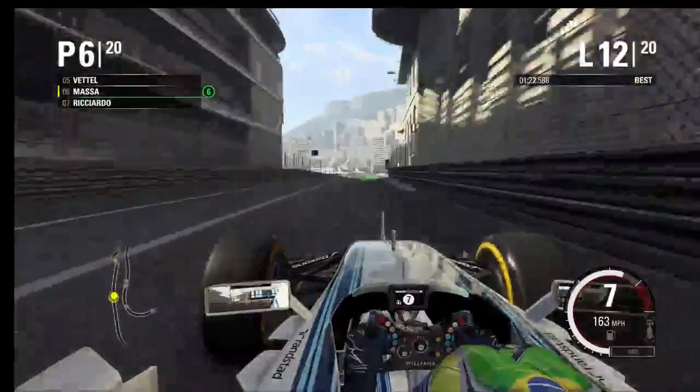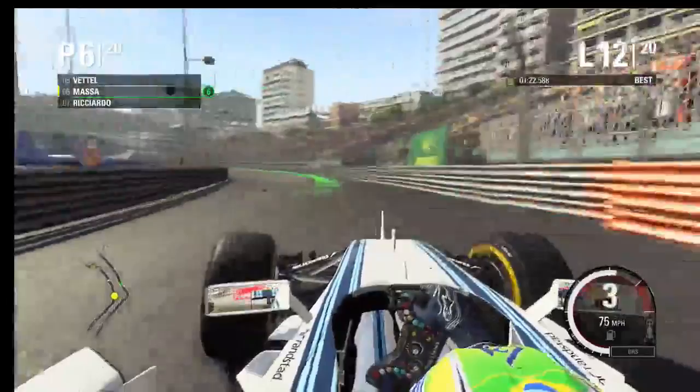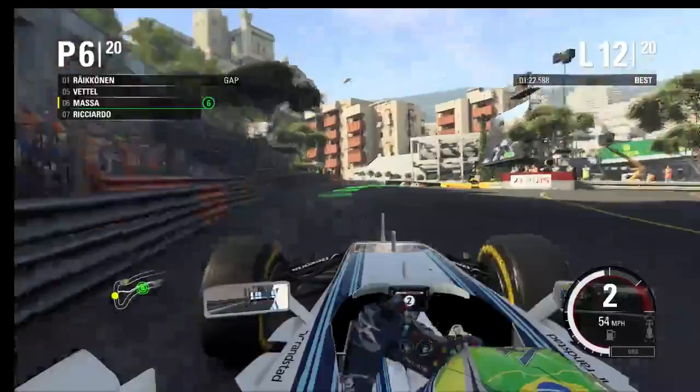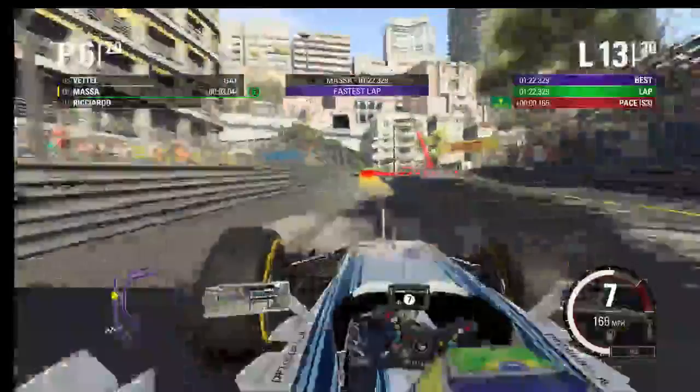Corner cutting. If you continue to cut corners, the stewards will give you a penalty. I didn't cut corners. Screw you. That's okay. Oh, I'm catching up to people. Yes, come on. I can take him in the corners. Wow, I just got the fastest lap.